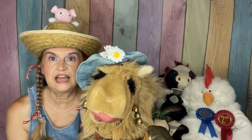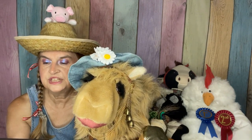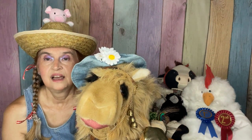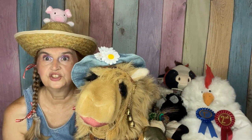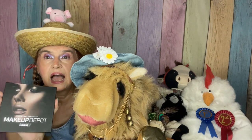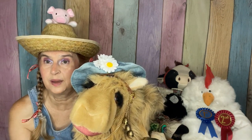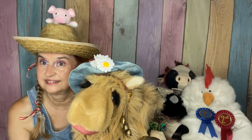As you can see, I really enjoyed some of the colors out of this Makeup Depot Sunset 3D Highlighter Palette. Some of the colors were a little bit too dark for my needs, but I made good use of this one, and it gets a blue ribbon, and I would consider repurchasing this, but I'll be honest, I have so many highlighters opened up and waiting that I fear the highlighter police might come after me.